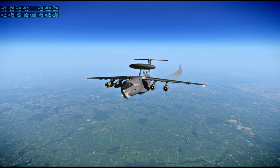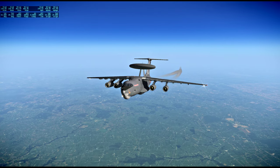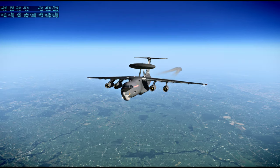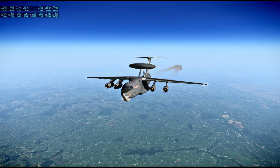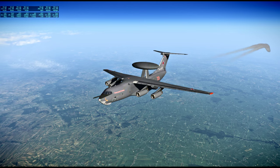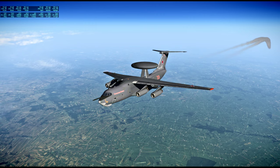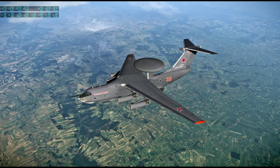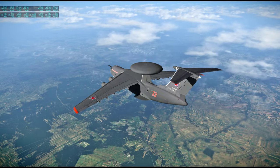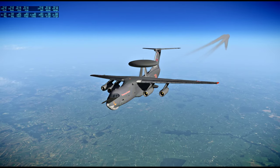I wonder how much the big dish actually changes the aerodynamics of it. And also, whether the fact that it's rotating in one direction has any effect. I don't think there's any effect in this model, but whether in real life that has any effect, rotating in one direction.